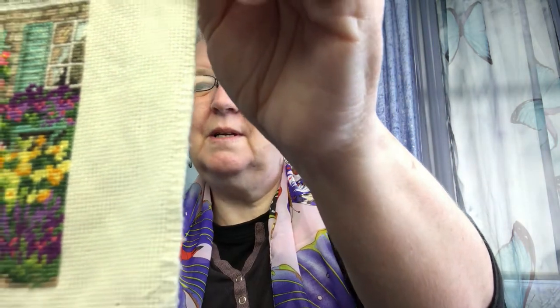So that's that piece. Now I will go to the stages of the second piece, just so that you can see how I went through with that one. And then when you get back to me, I shall show you the second piece.